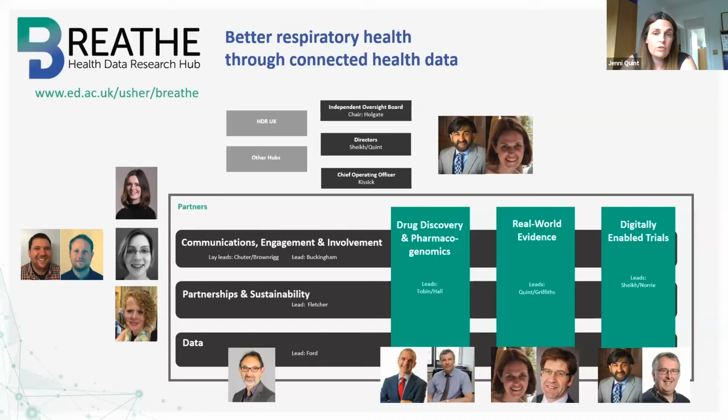Katie Kizik is our Chief Operating Officer, and you can see from this slide that we've really split things into 3 main themes, and these are our green pillars there. The first one being around drug discovery and pharmacogenomics, which is led by Martin Tobin and Ian Hall. Real world evidence, which is led by myself and Chris Griffiths, and digitally enabled trials, which is led by Aziz and John Norrie. And then we've got 3 strands which underpin absolutely everything that we do.